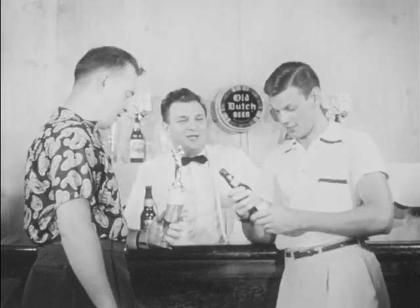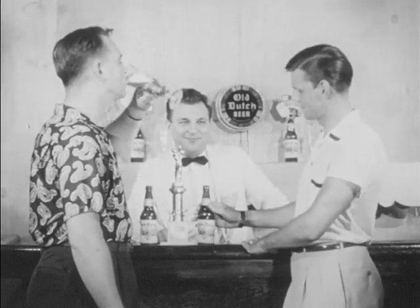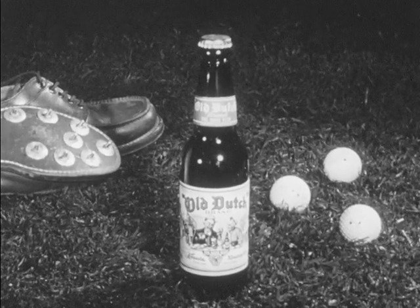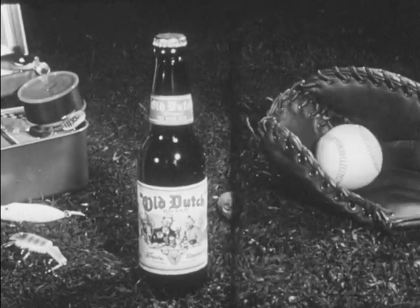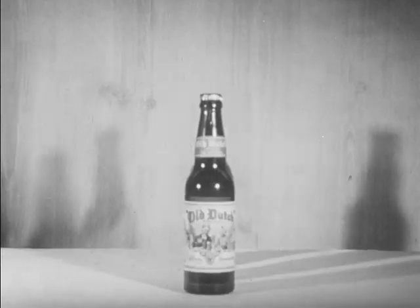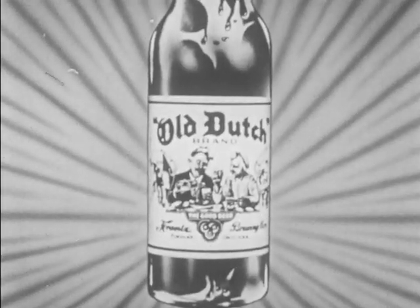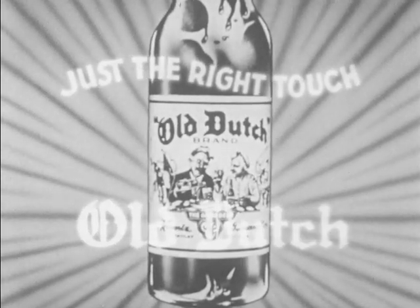Time to taste this sparkling brew. Get the good beer you'll like so much. Just the right touch, Old Dutch. Like sports, the brewing of a fine beer takes skill plus just the right touch. That's why Old Dutch beer has been the champion for flavor since 1894 and is still winning more new friends every day. Get the good beer you'll like so much. Just the right touch, Old Dutch.